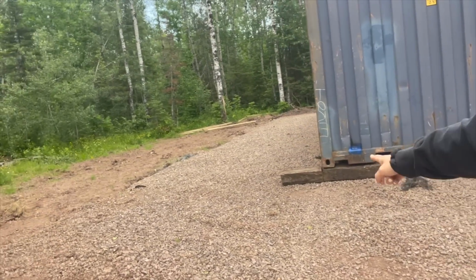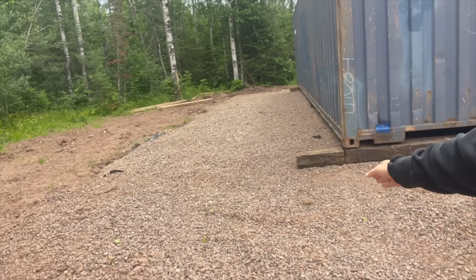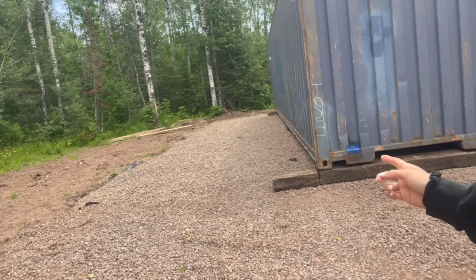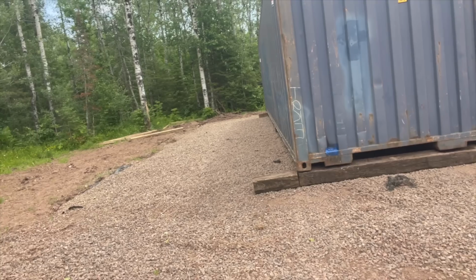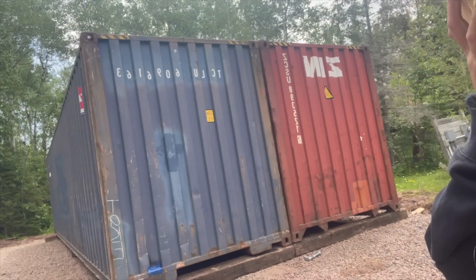Because I'm gonna put the railroad ties down first, just like we did with this blue one. And then he's gonna drive it in, drop it. I'm gonna push it with the skid steer over and then hopefully get it leveled right on Wednesday when he's here and then get them all connected together. So it does take a little while.